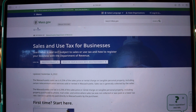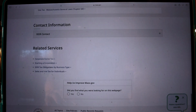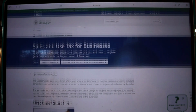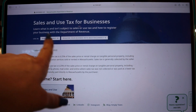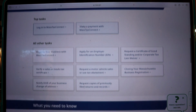All right, this is where my journey started. I went to mass.gov. I went to contact information, DOR contact, and they had 2 numbers for the tax department. And so I was able to call and speak to a nice lady, and she told me to go to Google, type in Massachusetts sales tax. That brings me to this page here, sales and use tax for business. And to get started, she wanted me to create my Mass Tax Connect login information. And so that is where I started.